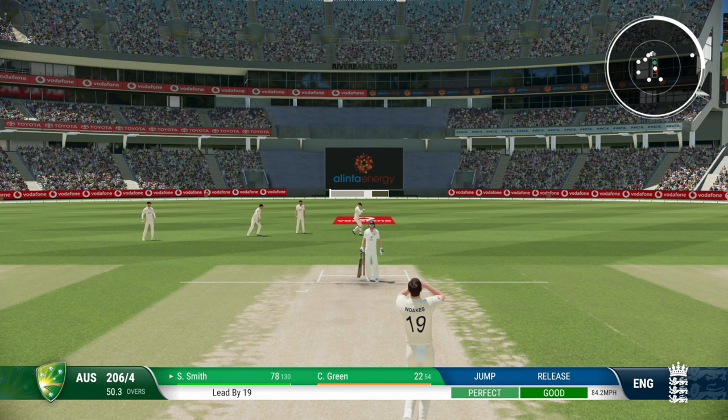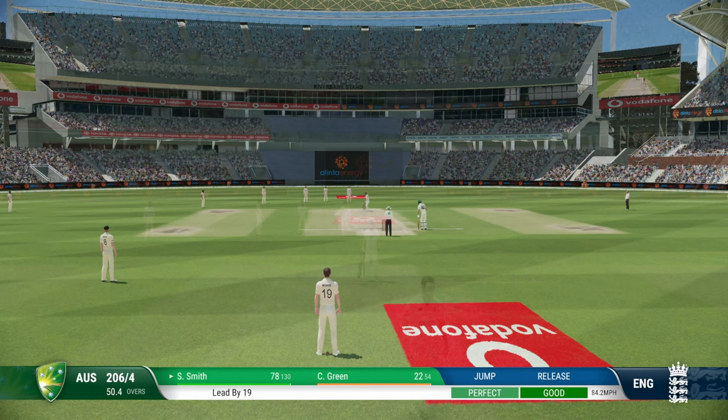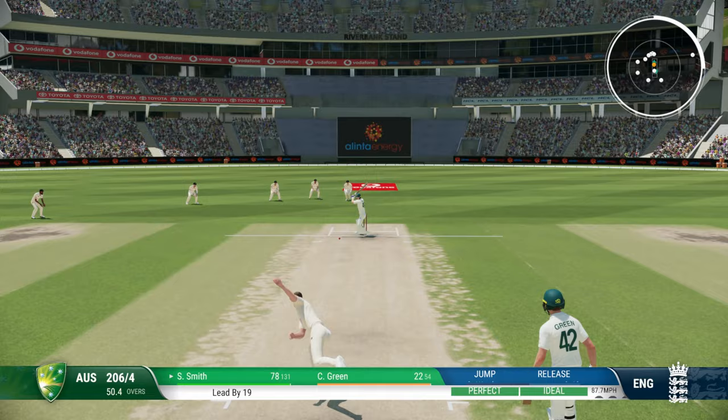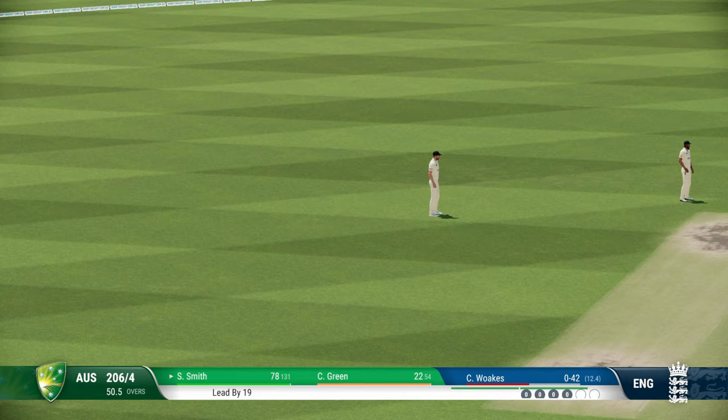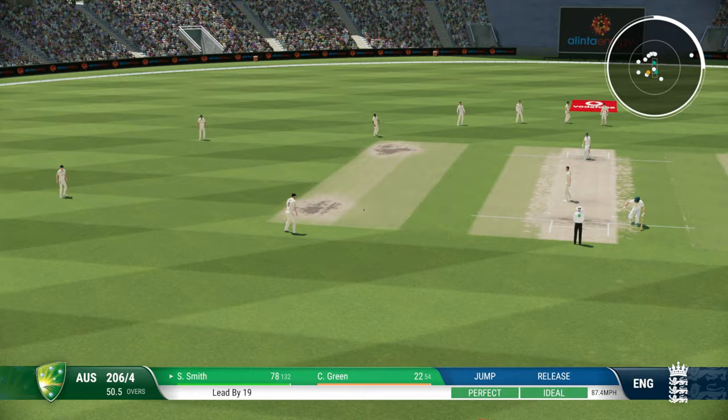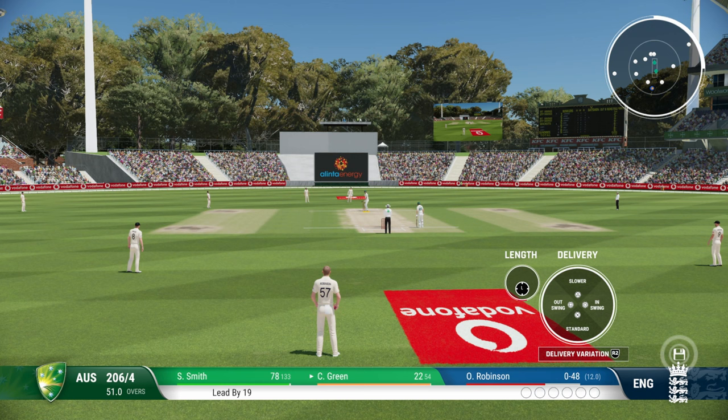Just good footwork behind the stumps, taking it cleanly. No interest, though, from the batter. Straight to the fielder. It's an over. 206 for 4. No runs scored. The end of a very precise over of bowling. No runs coming from it.